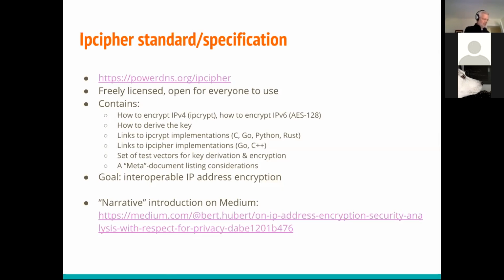But in order for us to interoperate, we need a standard or a specification. So we wrote this down, and while writing it down, we attracted actual interoperable implementations. So there is now an implementation in Rust, and there are full Ipcipher implementations in Go and C++. And the specification also comes with test vectors, so you can be sure that you're doing it correctly. And it took like 12 iterations before the first interoperable implementation actually interoperated, because writing standards turns out to be hard. But we're there now. Next to the specification, which is really technical, there's also a document that says these are circumstances in which it is advisable to use Ipcipher, and these are circumstances in which it's not advisable, and this is how you should do it.